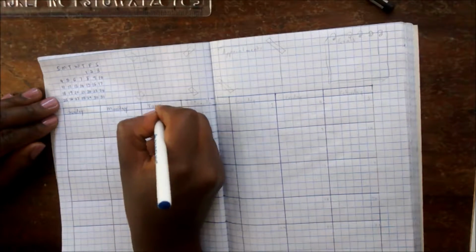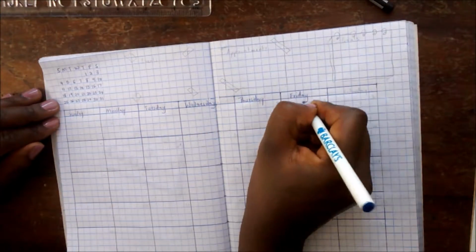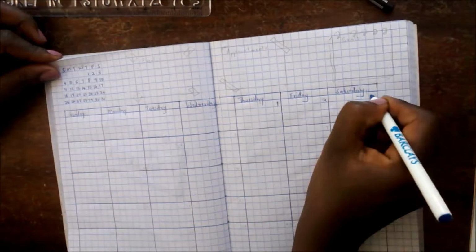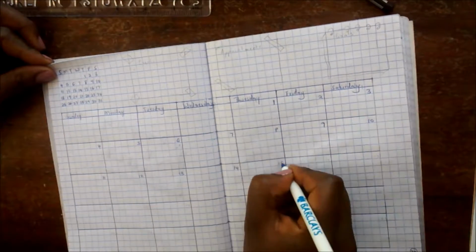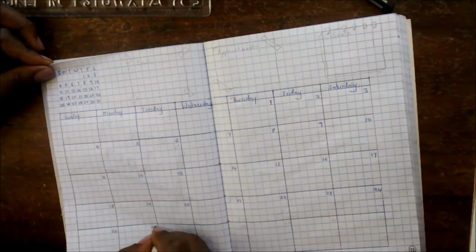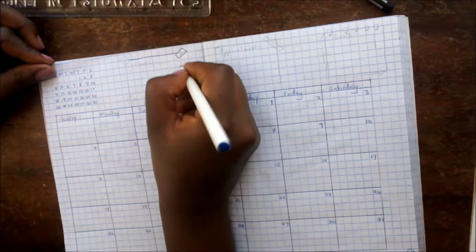Now we write down all our days of the week, Sunday to Saturday. And then I can place the dates into my boxes. I choose the top right corner of every box. And I think it looks good and neat.